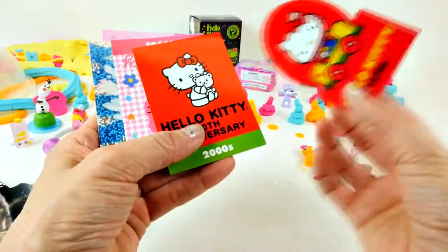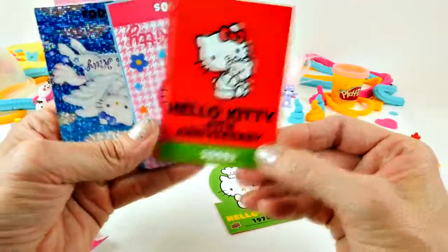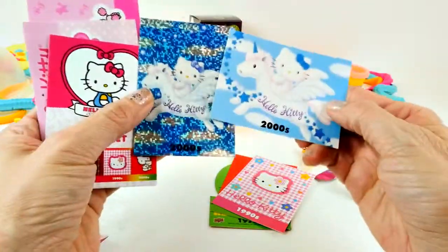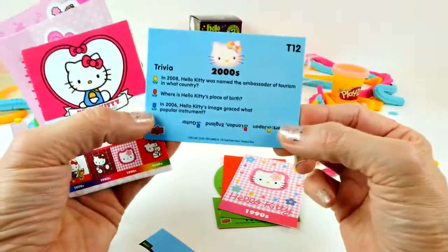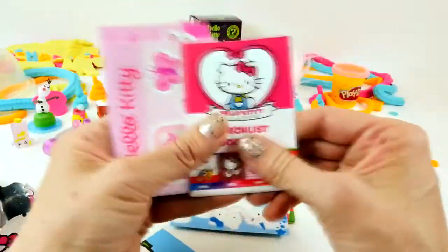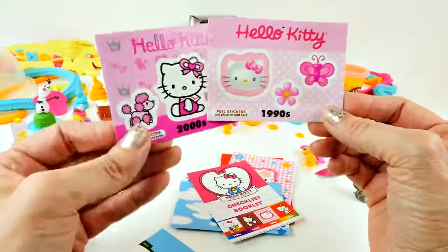Got some little cards. Hello Kitty from the 70s. 40th anniversary Hello Kitty. Oh, that one's cute, isn't it? Oh, wow. Look at this fancy one. The part of the puzzle. Look, we have some Hello Kitty trivia. It has the answers down here, the questions up here. We've got our little checklist and some stickers.